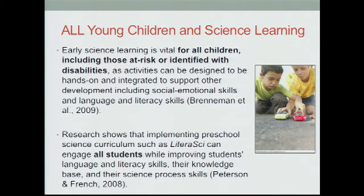There's some emerging research based on specifically integrating science into early ed programs and how, for example, one such curriculum that's called Literacy, or it used to be called Science Start, when used, it can engage all types of learners, and it can improve knowledge base, language and literacy, and science process skills of all types of learners, including kids that have disabilities or are at risk for disabilities. Is anybody familiar with that curriculum? It's out of the University of Rochester, and it's continuing to be developed, but it's kind of a nice one to take a look at. It's at the end of the references, too.